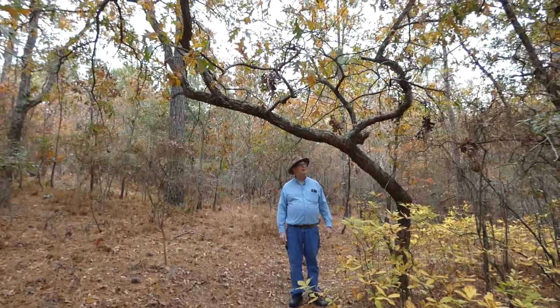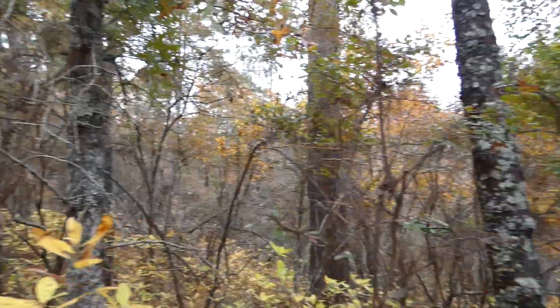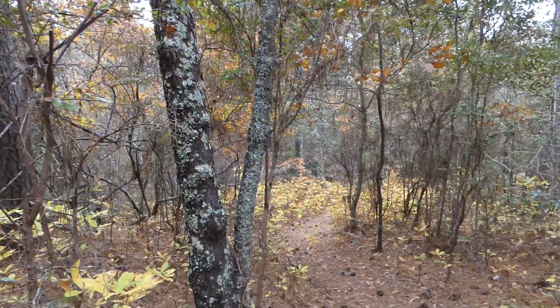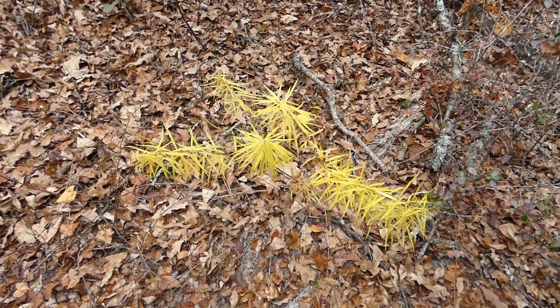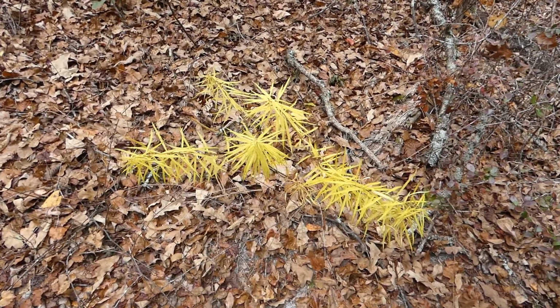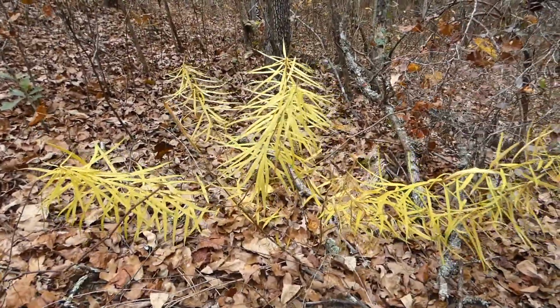They do. That one looks like it needs a swing or something hanging from it. I'm hoping we don't get soaked because I don't have a way to protect this camera. So we're going to walk on down the path. Here's another plant that we've just come upon that Scott is taking a picture of so he can look it up on Google.